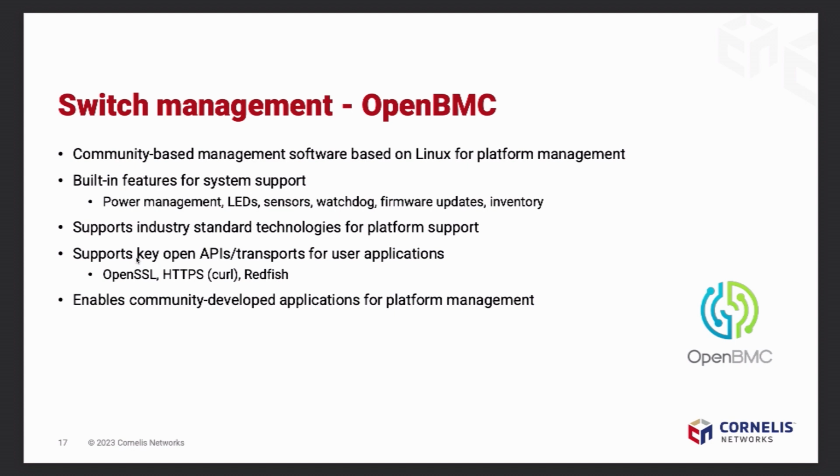And it allows you to use standard APIs like OpenSSH, HTTPS, Redfish, and it also allows you to use community development, where the community will develop applications for the Redfish API, and then you can use that directly to manage your switches yourself.